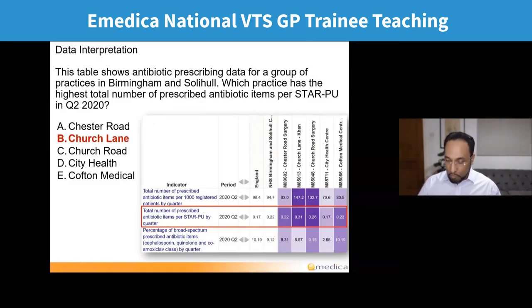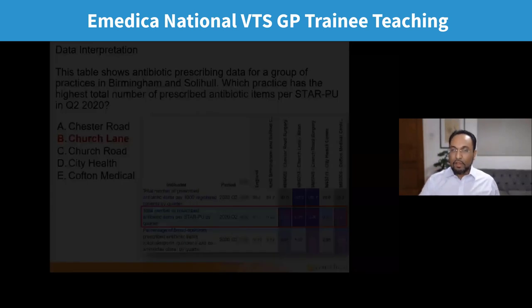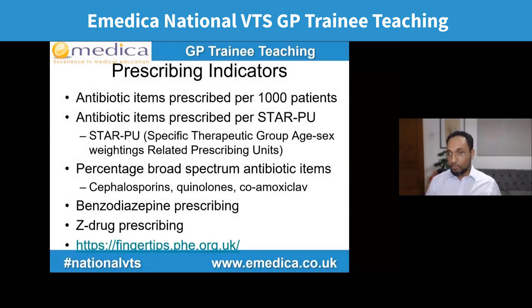But this type of question is more common, and it's not just this, but different kinds of metrics that we often use as quality indicators. So antibiotic items prescribed per 1,000 patients, antibiotic items prescribed per star PU. So what's that? That is specific therapeutic group age, sex, weightings related prescribing units, i.e. there might be some practices that prescribe a lot less than others, but let's say they've got a really young cohort of patients. They're less likely to have illnesses, less likely, for example, to get a lower respiratory tract infection, less likely to need antibiotics than someone who is older or has got multiple morbidity, things like that.